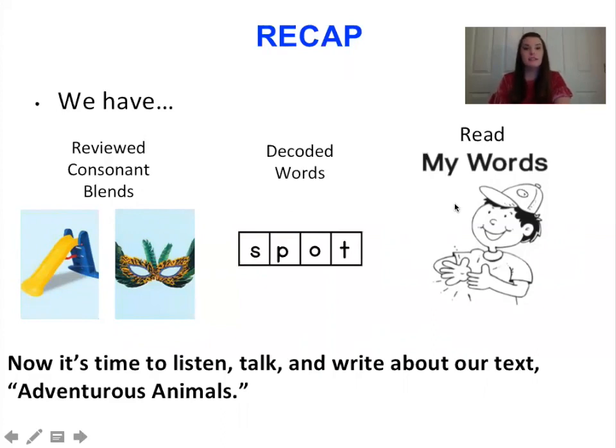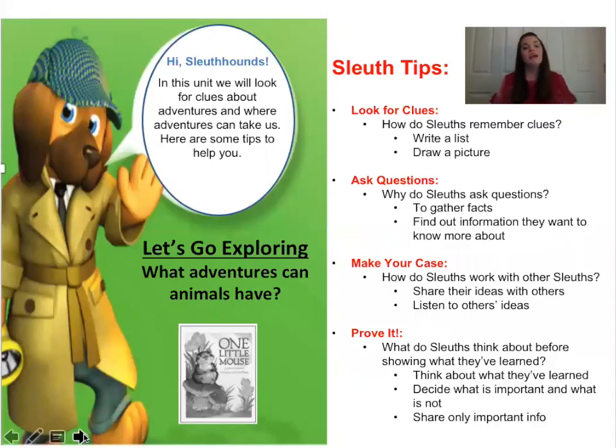Now it's time to listen, talk, and write about our text. We will listen closely to ask and answer questions and retell key details about an animal's adventure in the text, Adventurous Animals. As we read today, we are going to think about adventures that animals can have. This year, we read the book One Little Mouse. In this book, a mouse goes on an adventure to find the best home for himself. Today, we are going to read another story about adventurous animals.